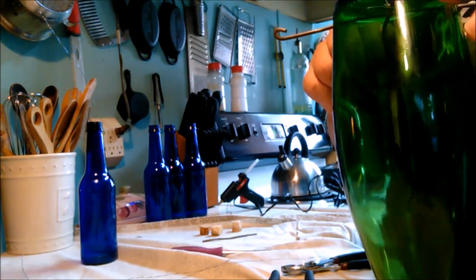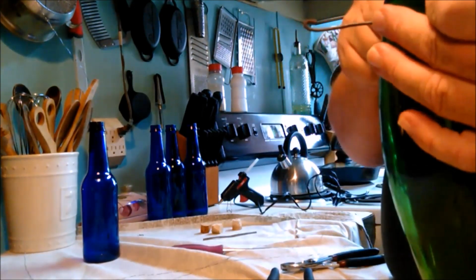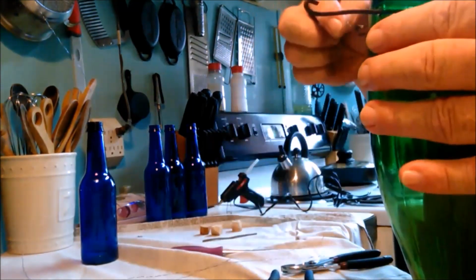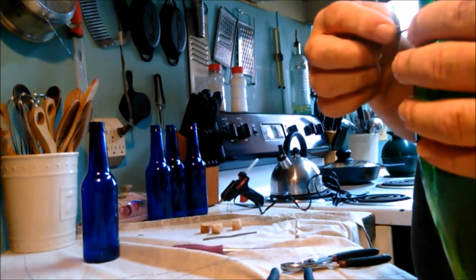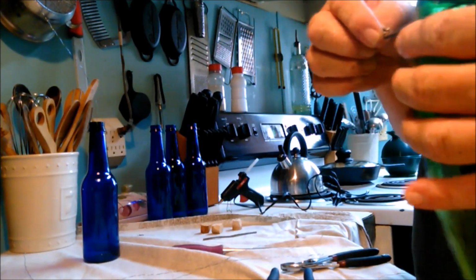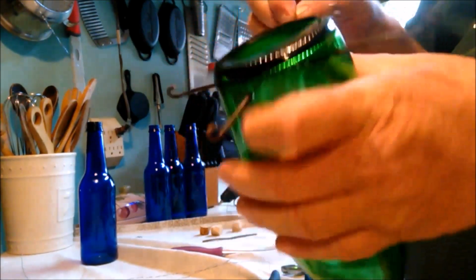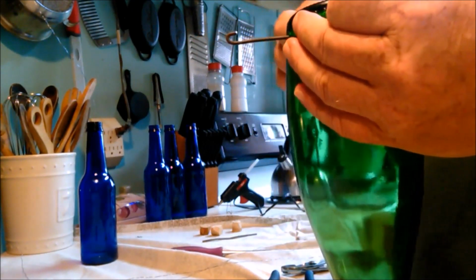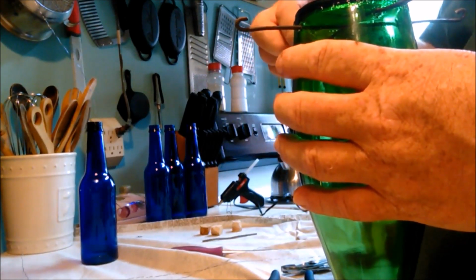Now I want to turn them until they stick to each other tightly. They don't move. Then I need to measure these to make sure they're all about the same distance, which actually I shouldn't be doing right now because I got a lot of work to do. Oh, that one's way off. All right, let's see.